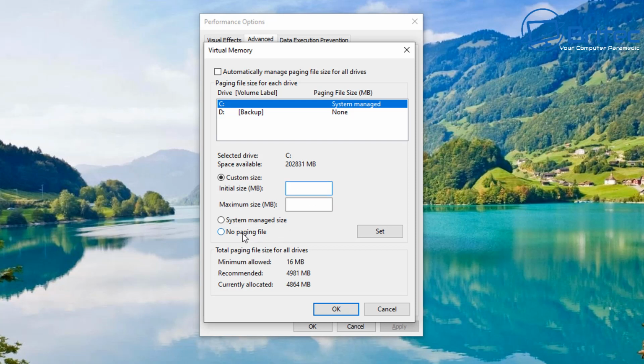What can happen is it can start running out of virtual memory and you can end up running into problems. I even see some websites saying turn it off if you've got 16 gigs of RAM. And personally, it's just ludicrous. You're going to end up with loads more problems. Just leave it on automatic and let it do its thing.